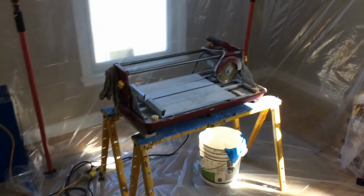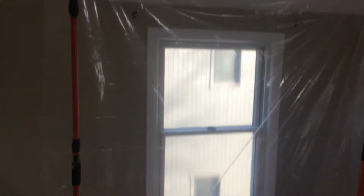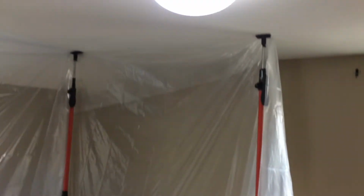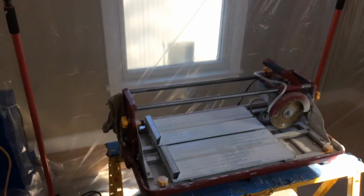This is our tile saw, and it's a wet saw. So we set up these temporary plastic walls. The saw really doesn't splatter that much, it's just a precaution. You know me, I like to keep it clean.